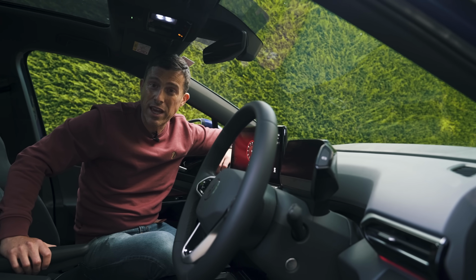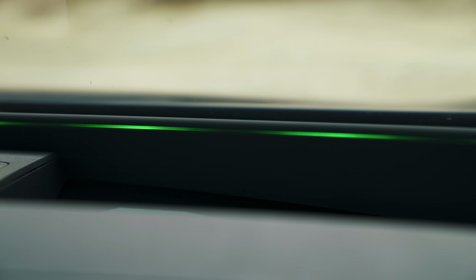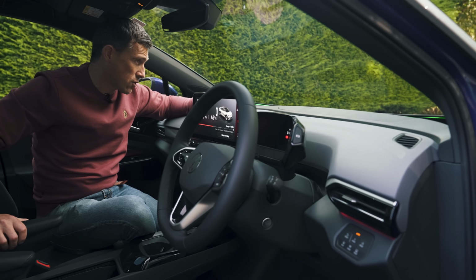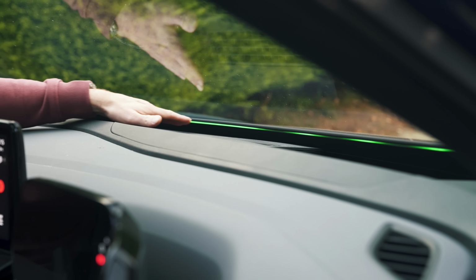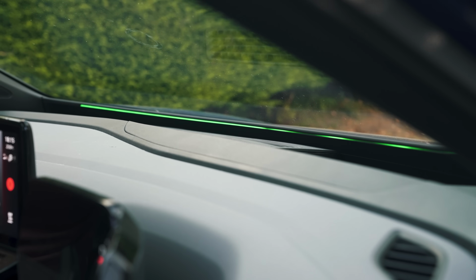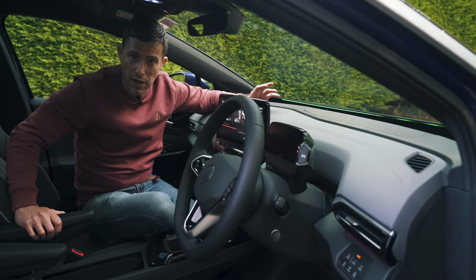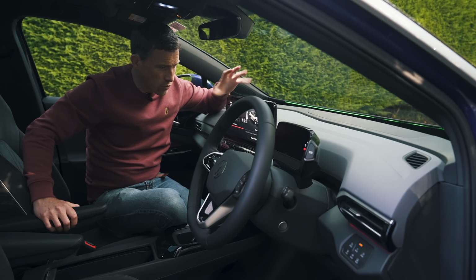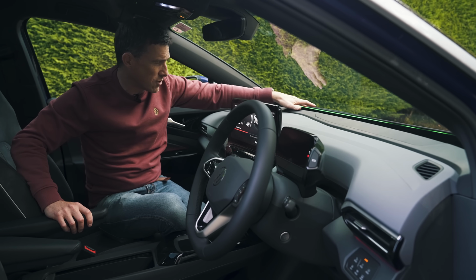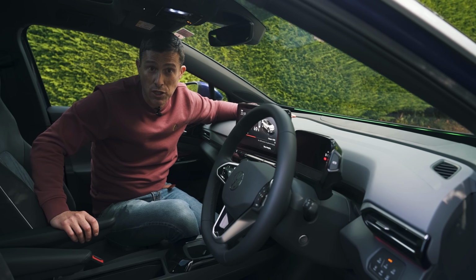The car has something called the ID light, which is an LED strip that runs across the front of the dash by the windscreen, and it gives you various information, such as when you plug it in charging, it shows you how much charge you've got and that you're actually charging. It will also illuminate when you activate the ID5 assistant, the voice commands, and when you're driving using satellite navigation, it will also signal when you need to leave at a certain junction.